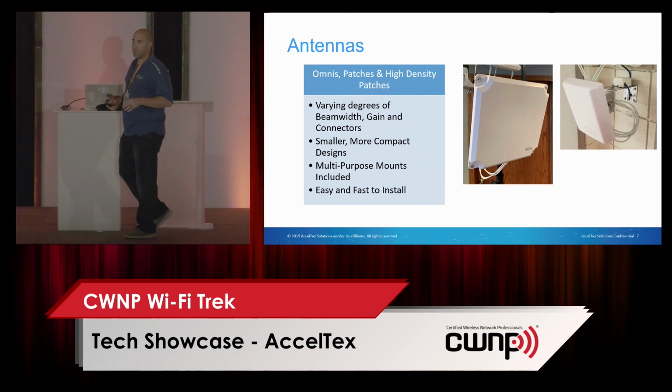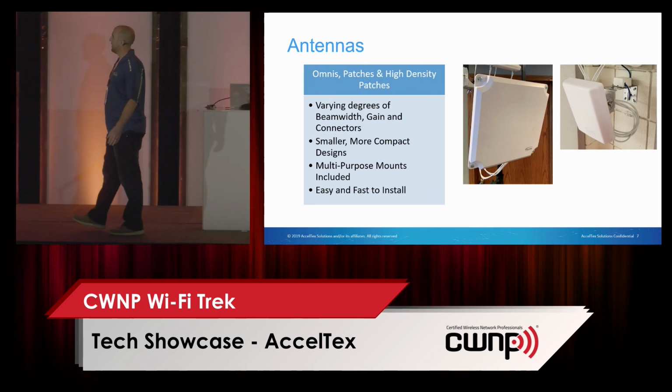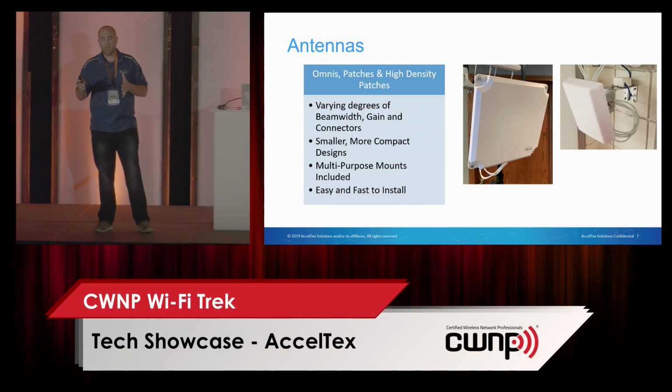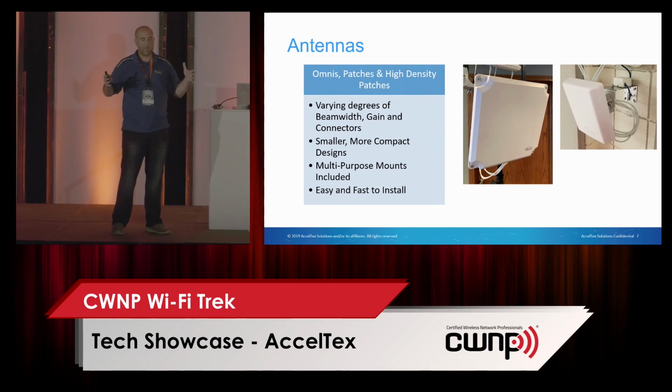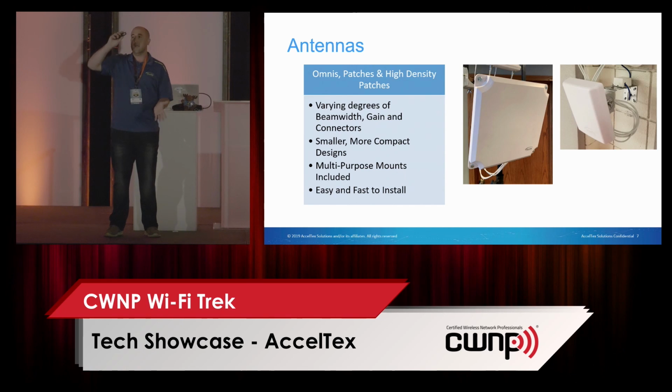So we've got really small, compact designs. The one on the left there is our warehouse antenna. We had a large bottling manufacturer come to us that was having some problems with co-channel interference between the aisles. They had bottles in the aisles some days, and some days it would be empty, so the signal was leaking out. They asked us to build this warehouse antenna, which is 15 degrees by 120, so it keeps it really high and tight down the aisles.